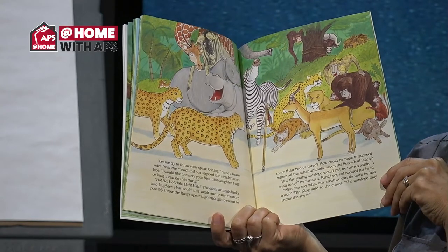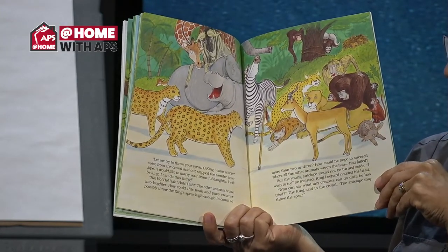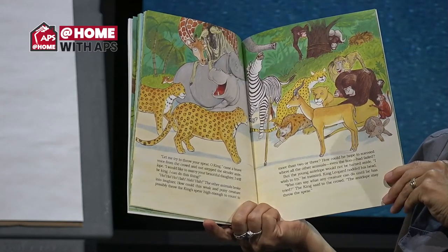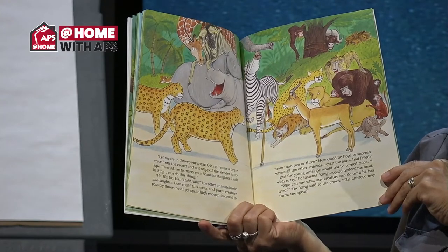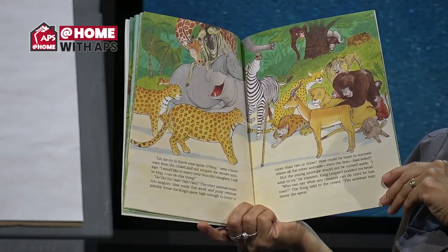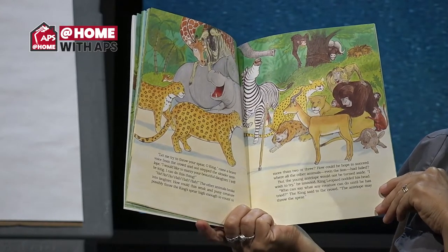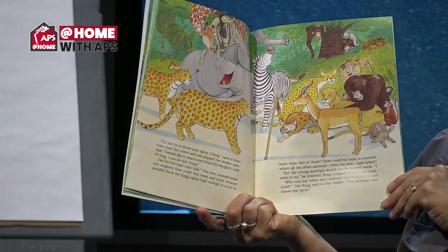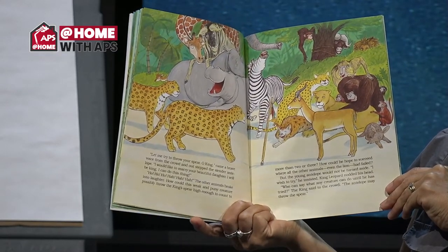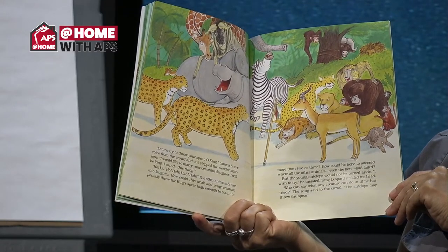"I would like to marry your beautiful daughter. I will be king. I can do this thing." Ha ha ha ha. The other animals broke into laughter. How could the weak and puny creature possibly throw the king's spear high enough to count to 10? They didn't even think he could do it to more than 1, 2, or 3. How could he hope to succeed where all the other animals, even the lion, had failed?